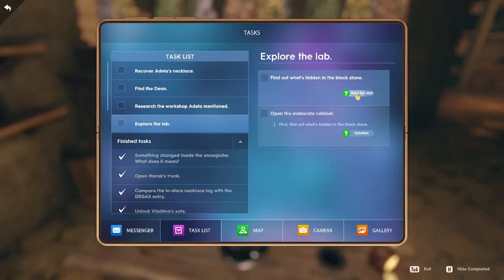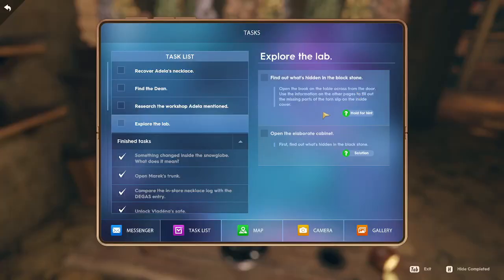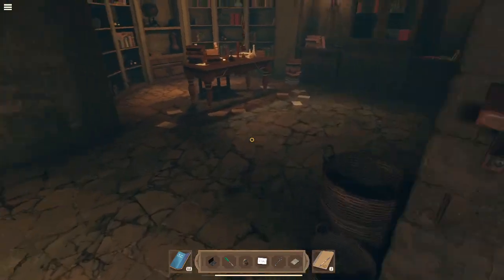So, help. Open the book on the table across from the door. Use the information on the other pages to fill out the missing parts of the torn slip on the inside cover. Yep, so I've done that. I've figured out the... Or have I? Wait. Use the information on the other pages to fill out the missing parts of the torn slip.